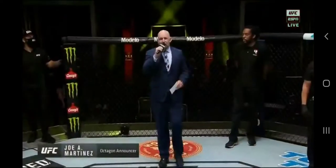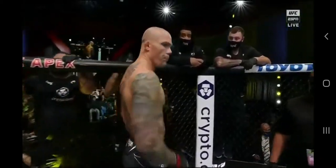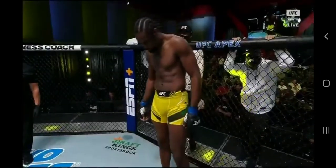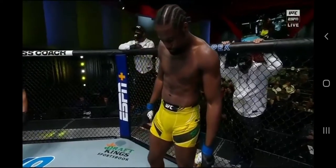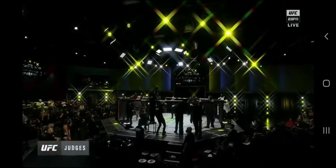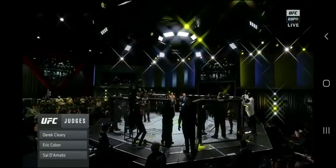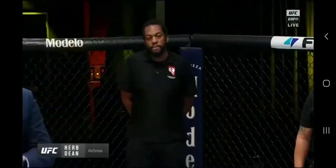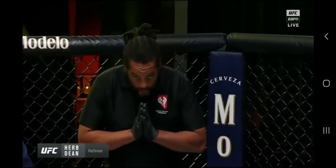And now, ladies and gentlemen, here we go, live from the UFC Apex, Las Vegas, Nevada. It is time for the main event of the evening. 5 rounds scheduled in the UFC light heavyweight division. Sanctioned by the Nevada State Athletic Commission, the executive director is Bob Bennett with chairman Stephen Klubeck. The three judges scoring at octagon side: Derek Cleary, Eric Colon, and Sal D'Amato. And when the action begins inside the octagon, your referee in charge, Herb Dean.